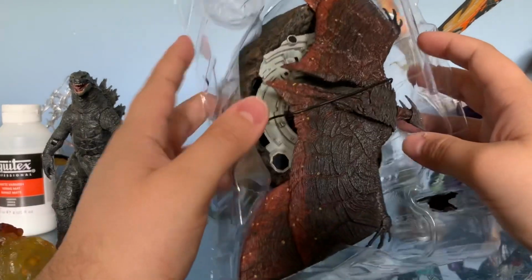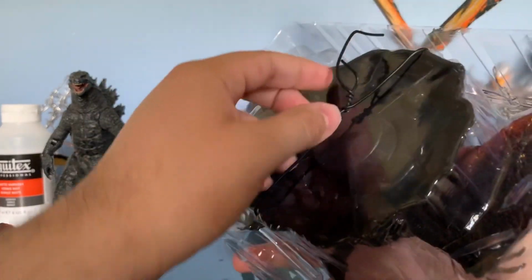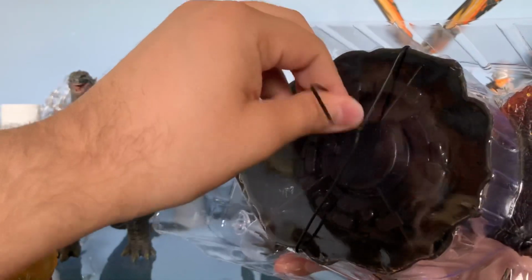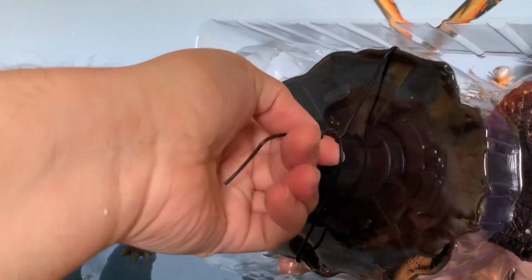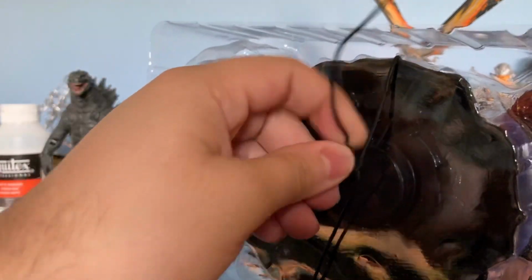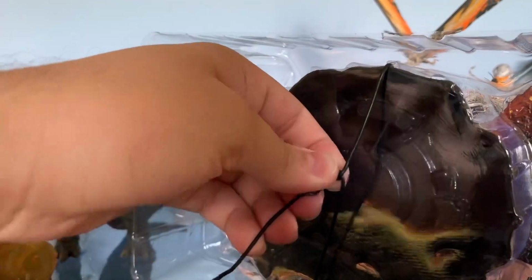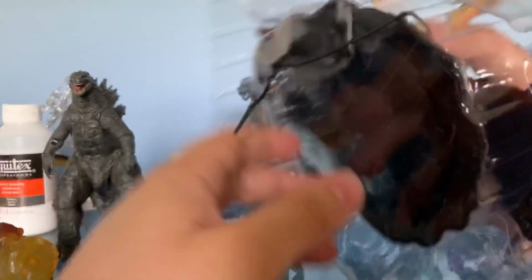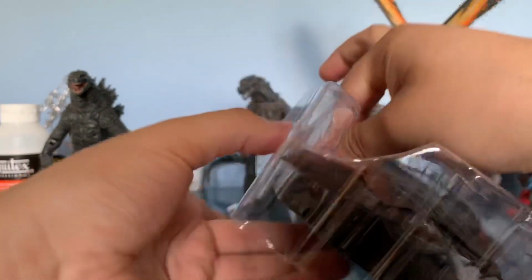Now, as for Rodan, let's see if we can get him out. I've heard some things about quality control issues, like apparently the wing is a little loose, either the peg is straight up broken or something about it is just too loose, or it won't stay in. So hopefully we'll see what mine does, and if I can open it. Let's see, there we go. I think I got it. Maybe, yeah, I got it. Alright, let's see if we can get him out.